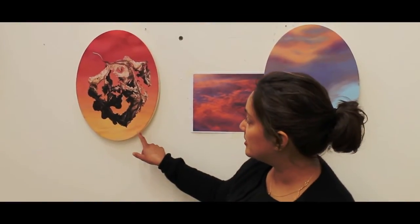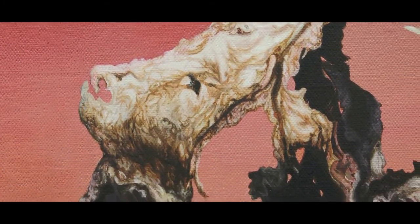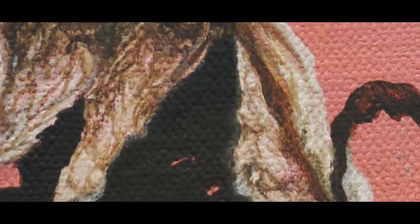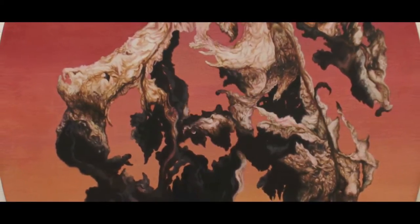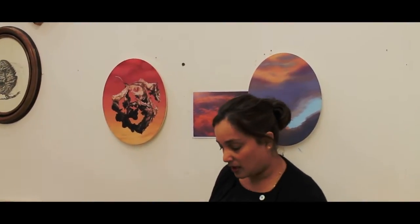This is one of the leaf portraits I've just finished a few weeks ago. Prior to this, I've been making portraits using things that I find on walks: plant matter, leaves, pine cones and stuff, and it loosely resembles a face.